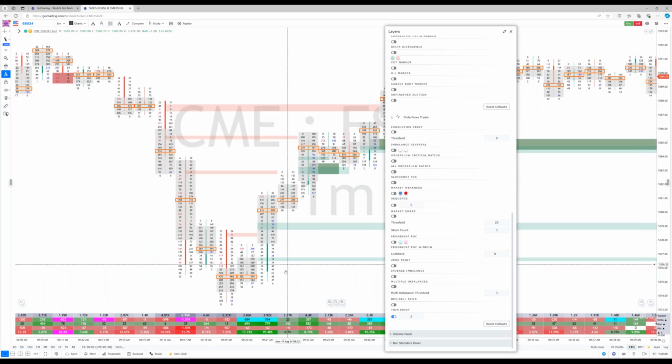Basically what it is, it's volume below a certain amount, right? 5 in this case. So there's 1, 0, 2, 0, 4. Then on the way up, 0, 5, 3. So, it's a sign of momentum, right? It's a sign of a market that's moving fast, where there's not necessarily a lot of volume taking place in the two-way auction.